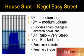The ratio of oil, which is the amount of oil in the centre of the lane compared to the amount of oil towards the edge of the lane, is a whopping 10 to 1. That's very steep. This is also known as a blocked lane. You may also hear it termed as a wall or a ditch. And what that term means is that there is free hook to the outside of the pattern and that there is free hold to the inside of the pattern. The darker the blue you see on this graph, the heavier the oil.